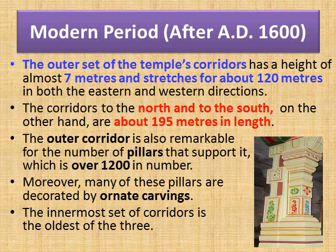Dear children, the outer set of the temple's corridors has a height of almost 7 meters and stretches for about 120 meters in both the eastern and western directions. So you can see the outer temple corridor has a height of 7 meters and it is stretching over 120 meters in both directions, east as well as west. The corridors to the north and to the south, on the other hand, are about 195 meters in length. You can find the corridors towards the north and south are longer compared to that of east and west.